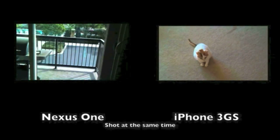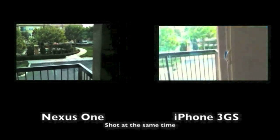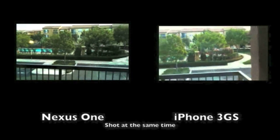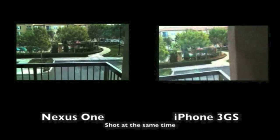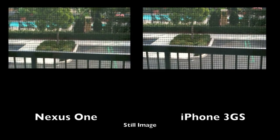I wanted to show you some highlight situations as well, so you can get a sense of what it looked like in that particular environment. We're going to take a look now at some still images using the Nexus One's 5 megapixel sensor versus the iPhone 3GS's 3.2, and you guys can be the judge as to which one you prefer.